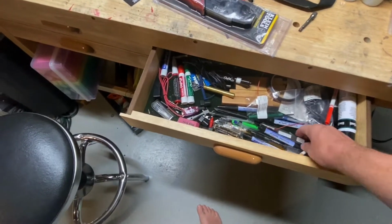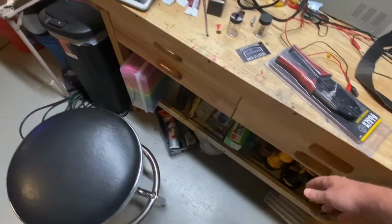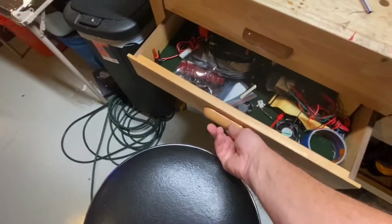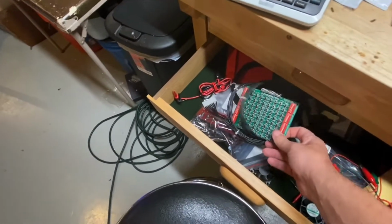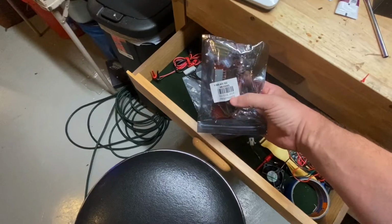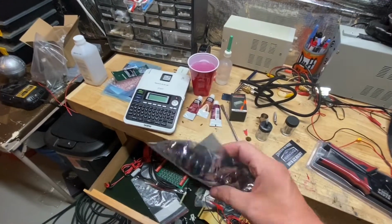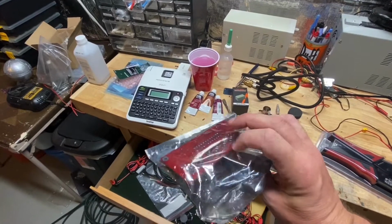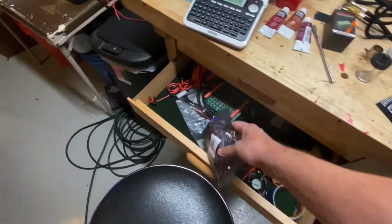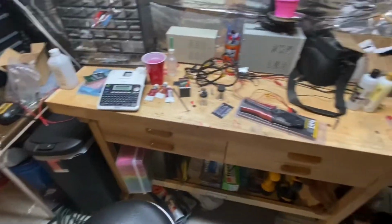Just your electronic stuff, RAM and ROMs and whatever stuff I throw around in here. Electronics, more, hey look, switch testers, power supply, adapter for make a PC. Instead of having one of these, you can just take an ATX power supply. These are really nice to give you all the terminals, and it's fused. I haven't got a chance to play with that yet, but I have them.